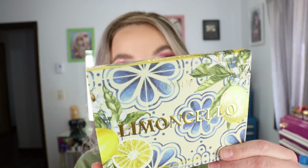ColourPop sent me a PR package, and it's their new Limoncello collection, which is kind of based around lemons. I hope I didn't butcher that. When I saw the palette, I was really vibing with it, with those yellows and a pop of blue in there. So we'll go ahead and start out with the pressed powder palette. And I'm happy to report there are no pressed glitters in here, and there are also no Super Shock shadows. This is all pressed powder.